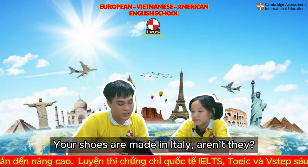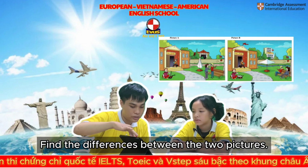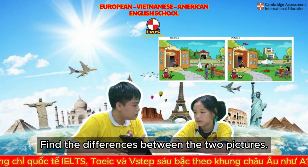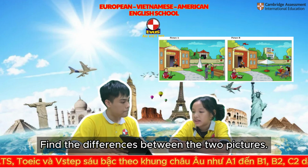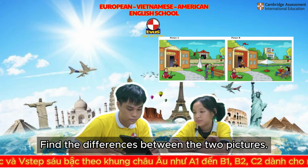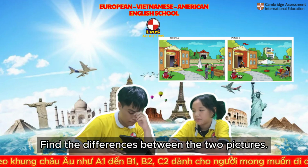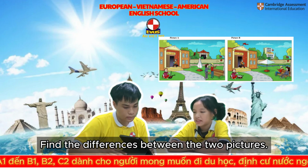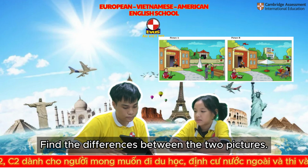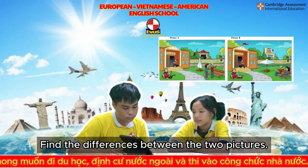Very good. Let's move on to finding the differences between two pictures. Can you see picture A and picture B? Okay, go ahead. In picture A, there is a museum, but in picture B, there is a coffee shop. Good. In picture A, there is a road, but in picture B, there is a river.